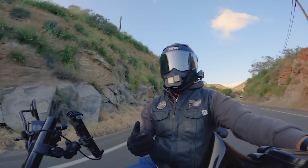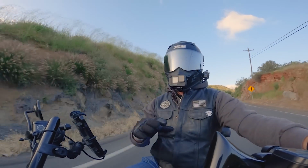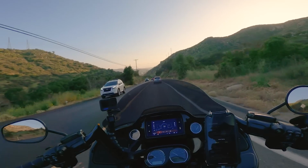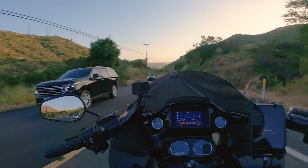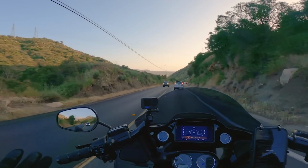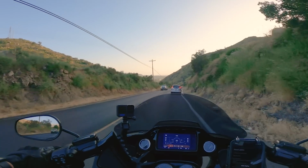So I love the bike, we get that, but let's kind of talk about the not so great things. I told you it's not going to be all sunshine and rainbows. There are some things that I've gone through with this bike that I was hoping Harley would address, and they have addressed a couple of them. One of them being this hydraulic clutch system.